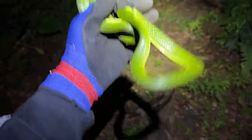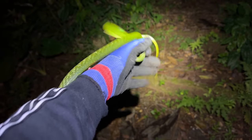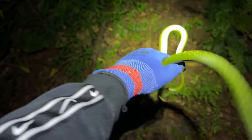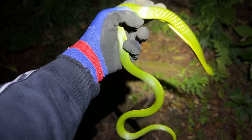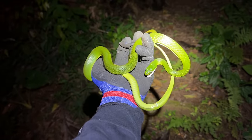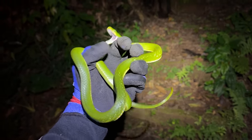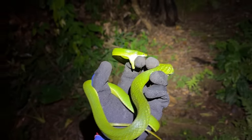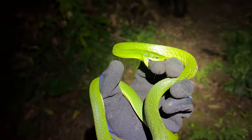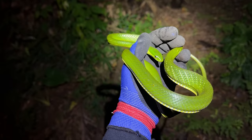Okay, guys, I've done what I should have done a long time ago, and I've put on the gloves that I wear while driving to handle what is, I'm going to go ahead and say it, after encountering so many of them on this particular trip, the bitiest snake in Thailand. And it has the sharpest teeth as well, which is just the worst combination ever. I mean, look at it go.